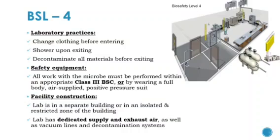Facility construction. The laboratory is in a separate building or in an isolated or restricted zone of the building. The laboratory has dedicated supply and exhaust air as well as vacuum lines and decontamination systems.